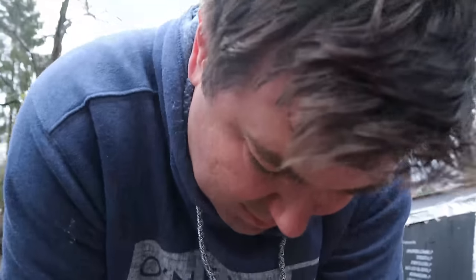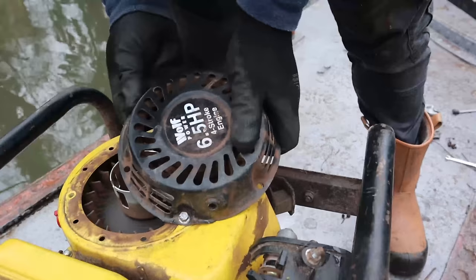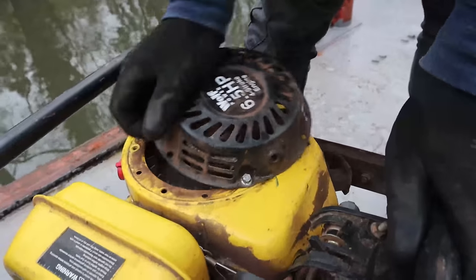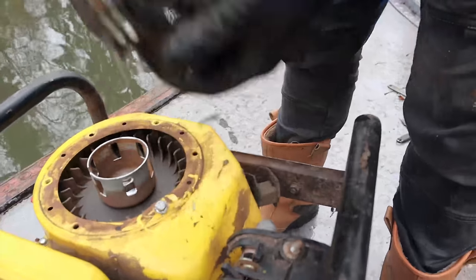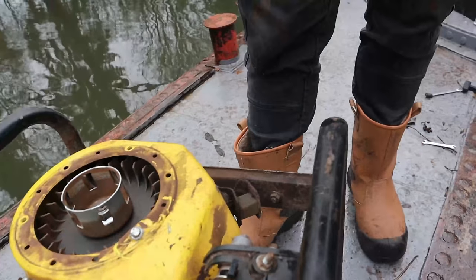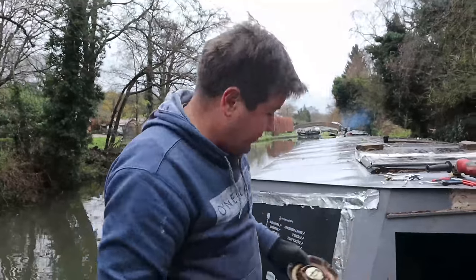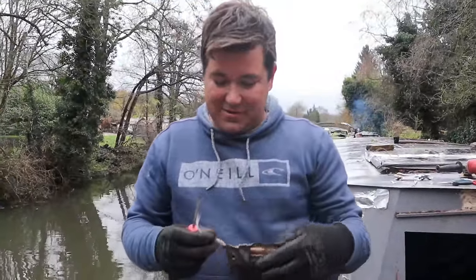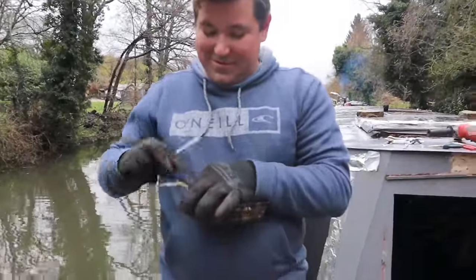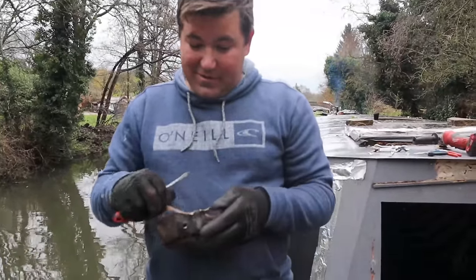And that's how it's done. Well, the problem is we need to take it off. Okay, well, it's not how you meant to do it, but it's done now. This is how not to do it at home, people. This is how not to do it, yes. So basically the pull cord broke off.